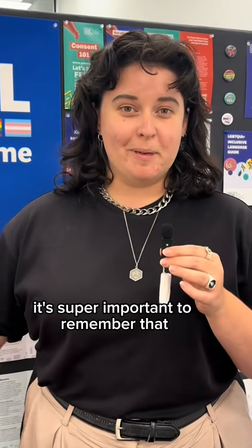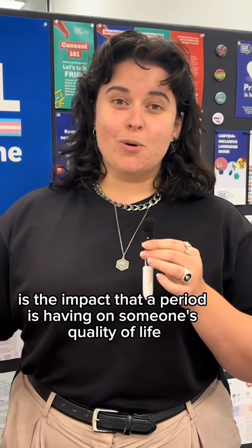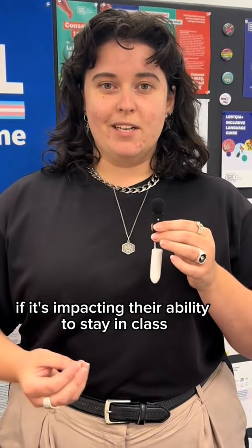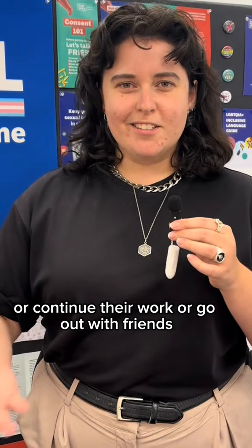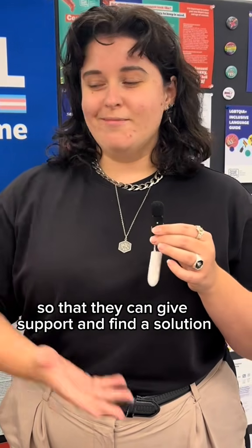It's super important to remember that the number one measure any doctor is going to be looking for is the impact that a period is having on someone's quality of life. So at the end of the day, regardless of how much blood someone might be losing, if it's impacting their ability to stay in class or continue their work or go out with friends and do the things that they normally like to do, it is always worth talking to a medical professional so that they can give support and find a solution.